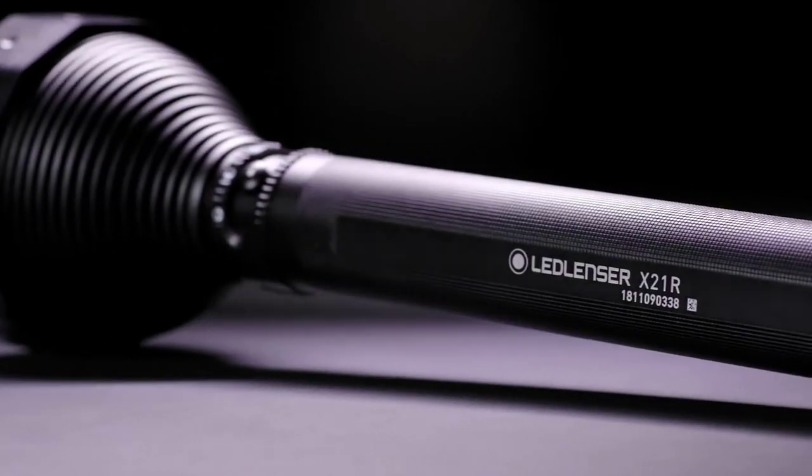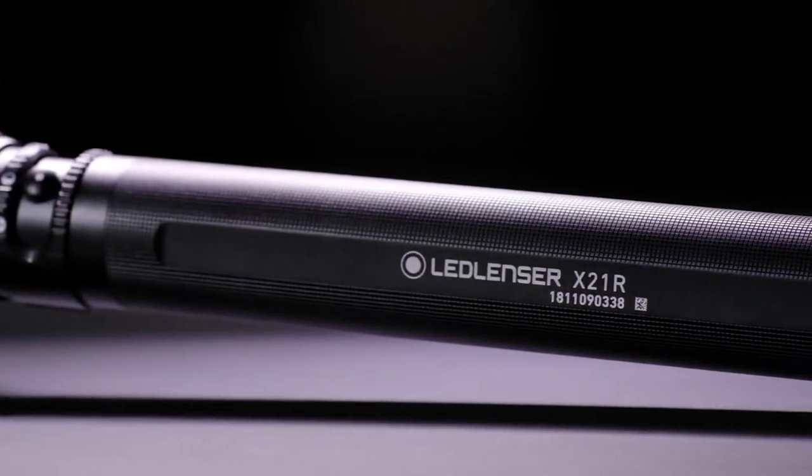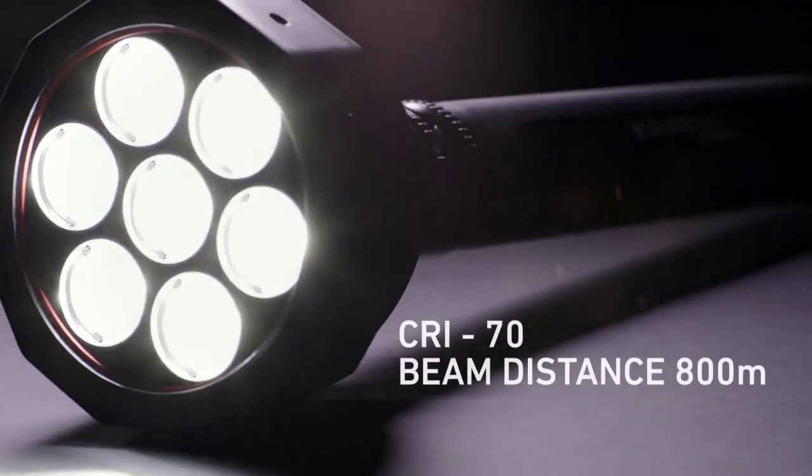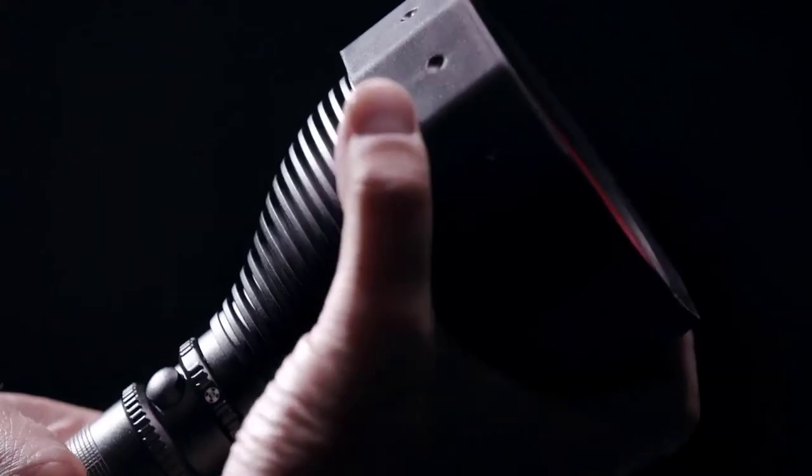Through our desire to recreate light and deliver it in its best possible form, we have become world leaders in lens technology. 7 mathematically perfected crystal clear polycarbonate lenses curate the light and deliver it in its most usable form. Slide the head bezel forward to harness the lens geometry for up to 800 meters of light penetration.